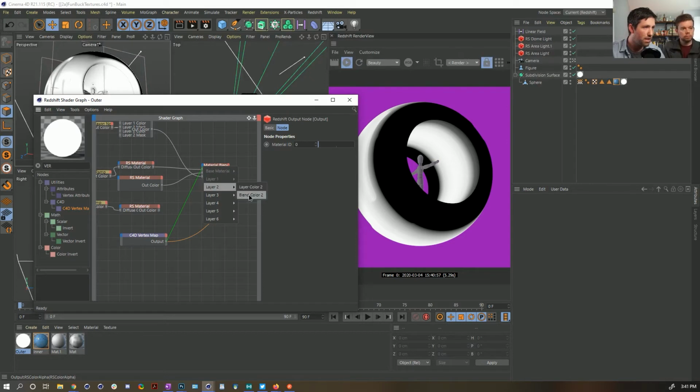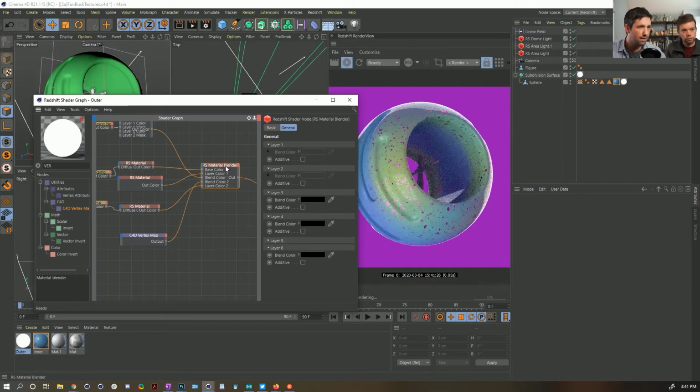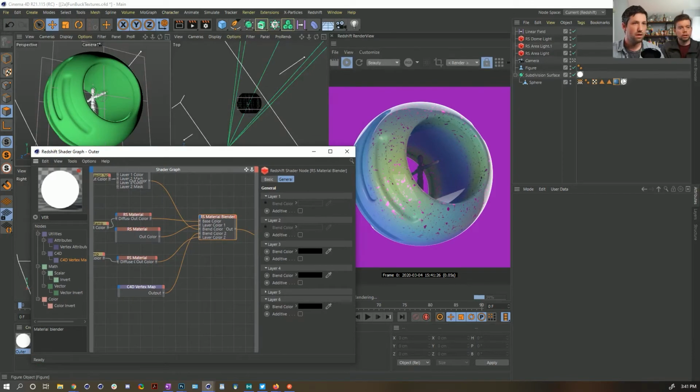So that's our layer 2 blend color, and I'm pretty sure these stack on top of each other. So if we just plug this into layer 2, and then we look through it with our little hotkey, we are getting that new material, which is pretty cool. And honestly, these selections are kind of useless now, huh?